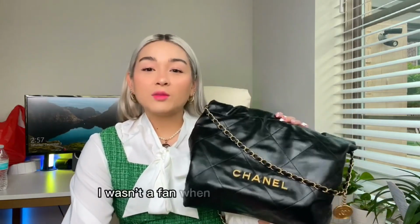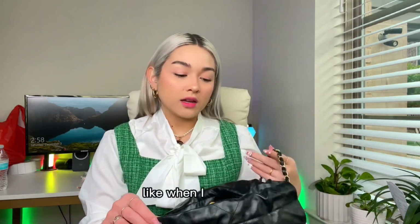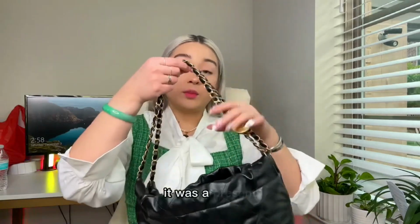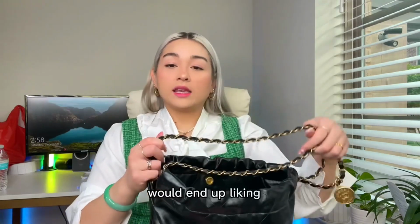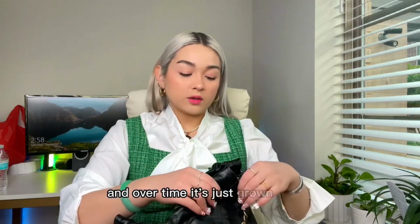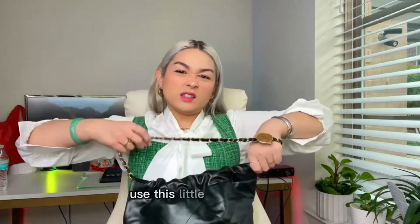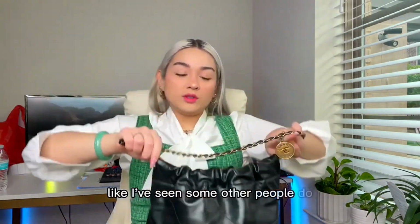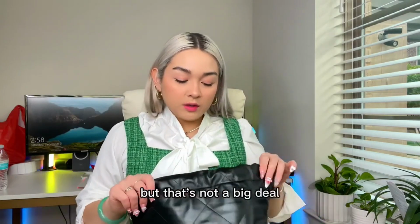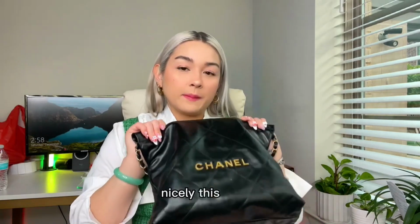But yeah, I wasn't a fan when I first saw this bag, and it kind of grew on me, to be honest. When I got this bag, it was a present, and I didn't really know whether or not I would end up liking it. And over time, it's just grown on me. I still don't really know how to use this little section where the bag can go in, like I've seen some other people do, but that's not a big deal. But I just love how neat and nice this bag is.